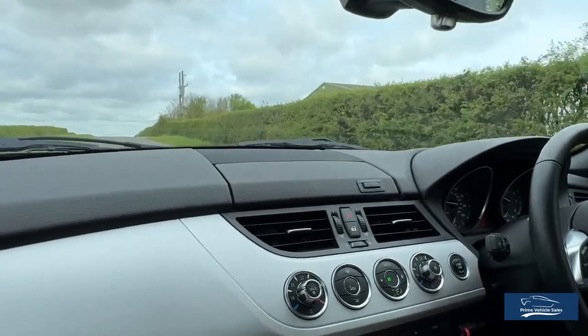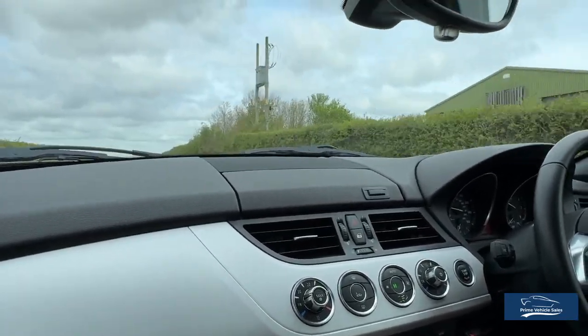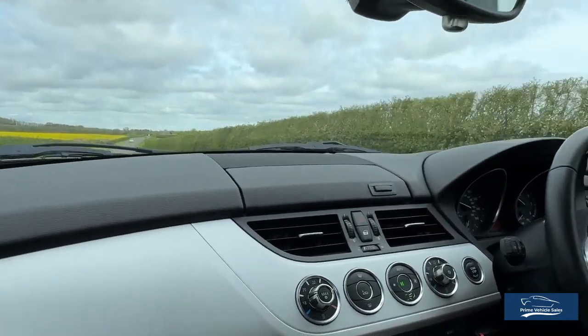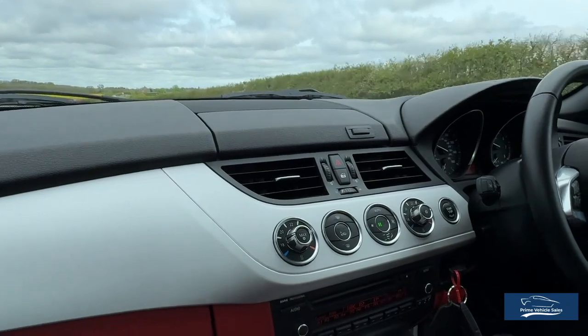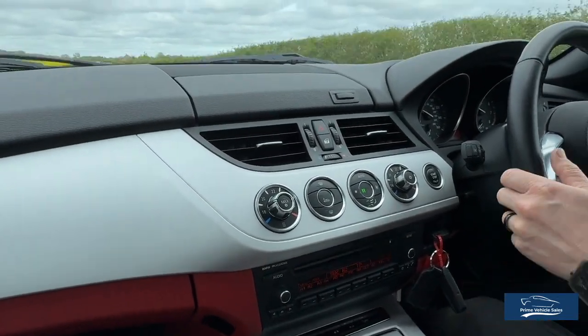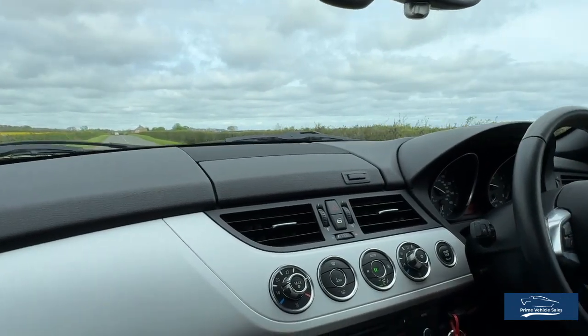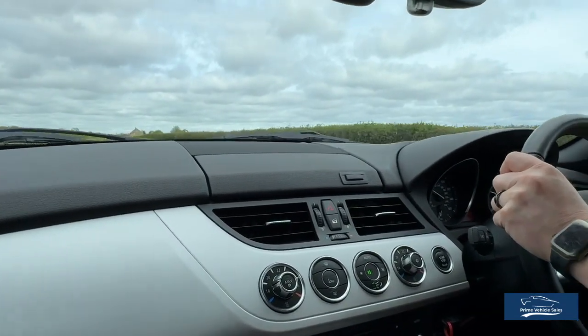Just to make sure that it drives all okay, which it does. Having driven it previously, it drives very nicely indeed. Gear changes are nice and slick, it's nice tight changes, gearbox is good. Steering's nice and precise, true and straight as well.